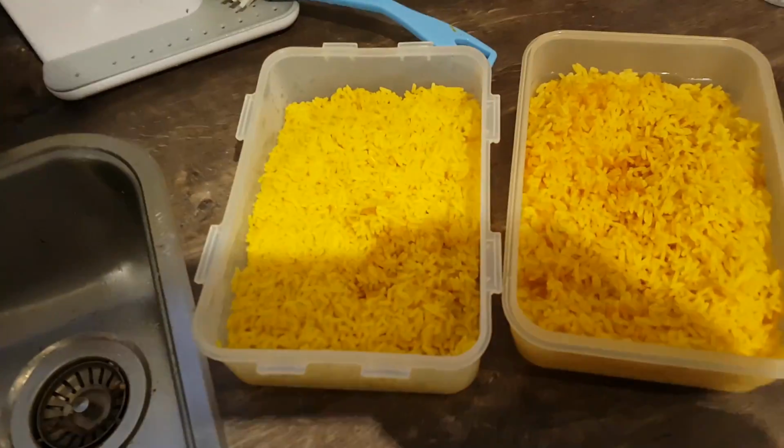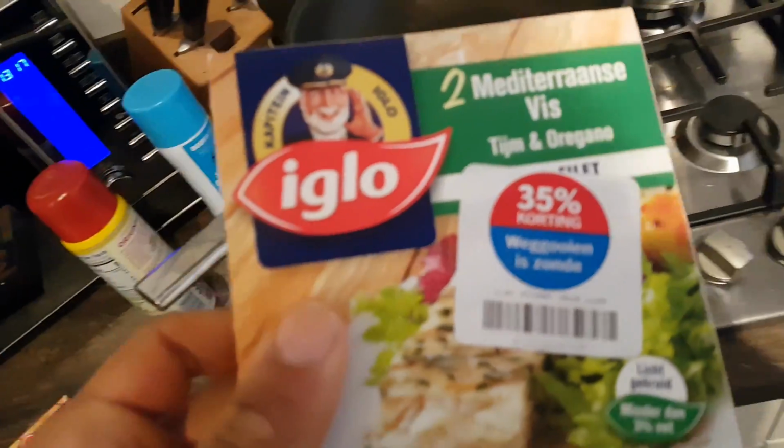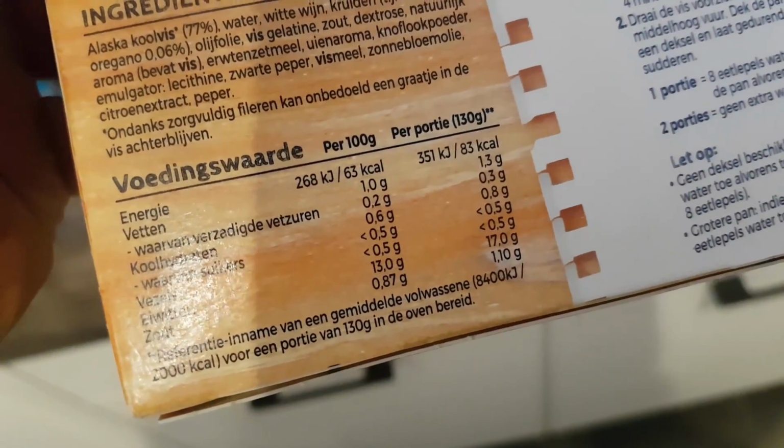Alright, it is time to create the second meal. As you can see, I put it in containers, the beautiful rice, and now we have the pans on. This is for the fish, this is for the veggies and the rice, and here's the fish itself. There's actually a lot of discount on these fish. It's 260 grams, and let's see the macros right here. Per half of this package, it's 17 grams of protein, so it's 34 protein in here.